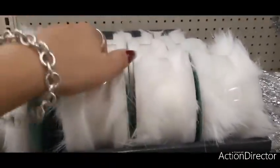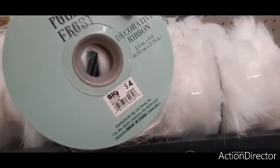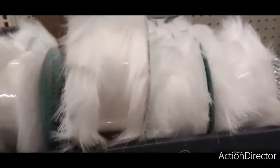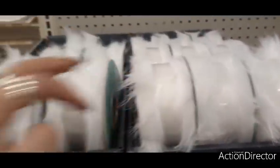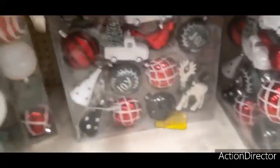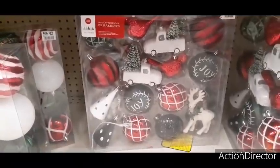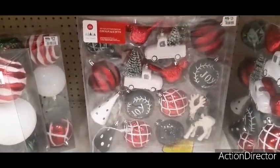And this is pretty cool. I'm pretty sure this is $4. And it's going to be 2.5 inches by 9 feet. Very, very pretty. And this is a really cute set of ornaments. Look at that, you get a little bit of everything. You get the white truck with the Christmas tree. You get the black, is that black?